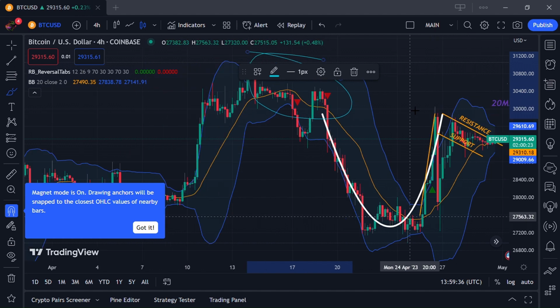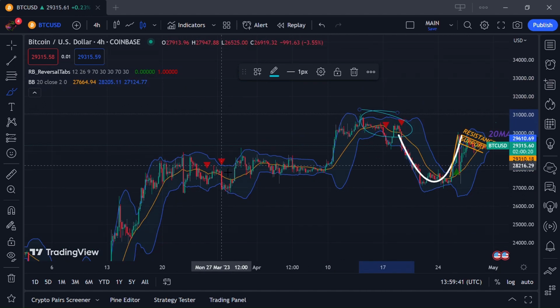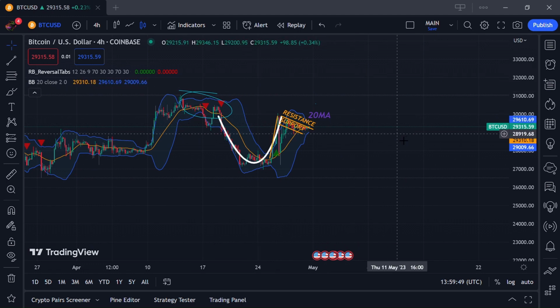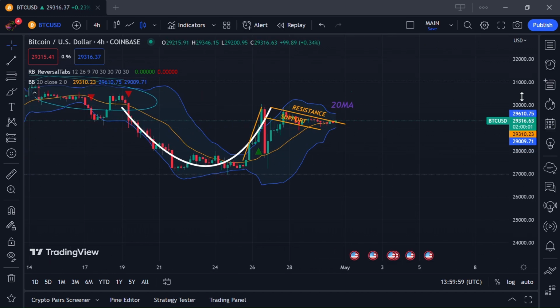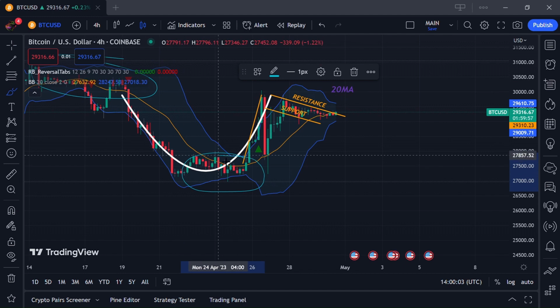If you go below, you can see these tight contractions here. This indicates a high volume of trade in a certain buy or sell. It could go up or down. After going from this contraction, the market formed a big downtrend over here, and then it got oversold, which we can see right over here. It was oversold, and then it started going up.